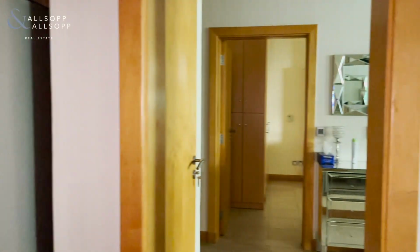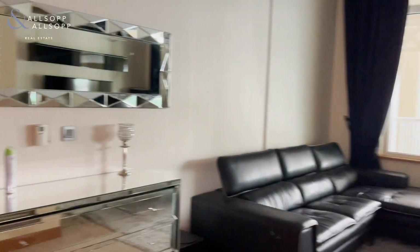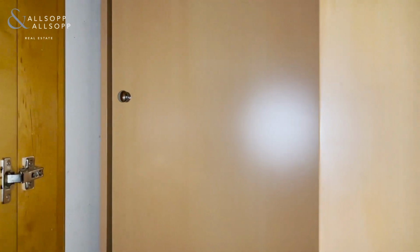Back around here, it's the second entrance to the kitchen. And you're back into the living space. Total square footage is around 750. And additional storage here for your washer and additional storage for anything that you might need to store.